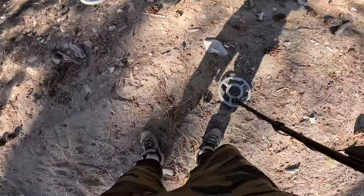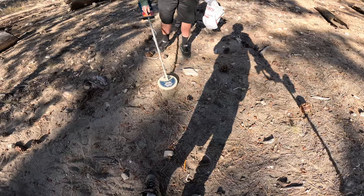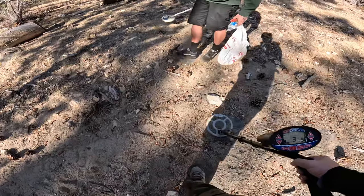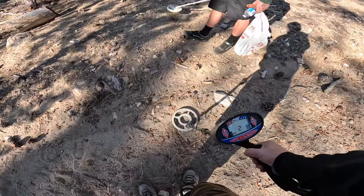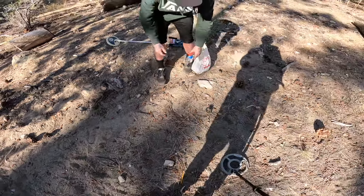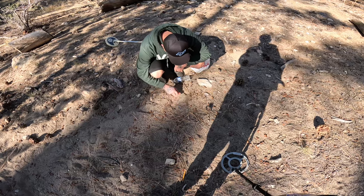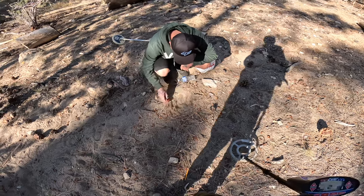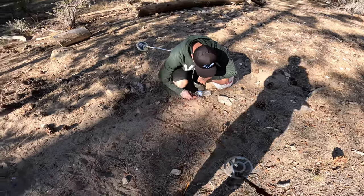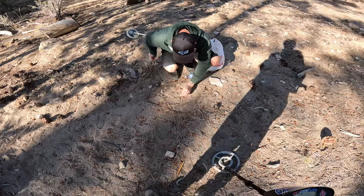Weird. It was right there. Right here. What's it saying? Two. Something smaller. Thanks for being the digger right now. I am a good digger. I'm a good little digger. All right, hit me again. You got it. That's going a little crazy right there.